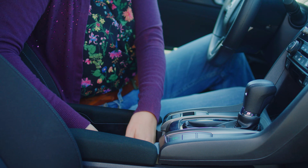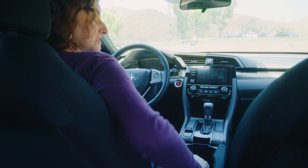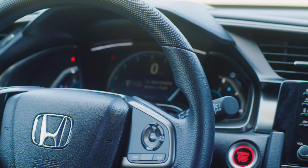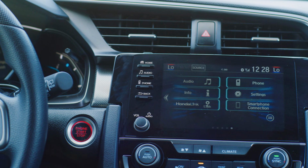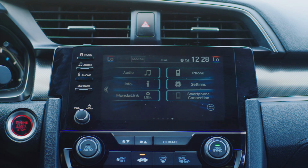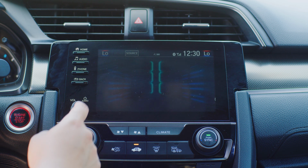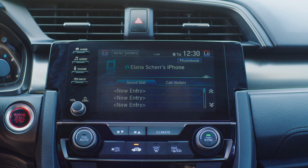Big drink? No problem. Short like me? Slide the armrest up. Tall? Slide it back. Something to think about when shopping this generation of Civic, which was introduced in 2016, is that the pre-2019 models don't have a physical volume knob. Now that might not sound like a big deal until you're driving along trying to turn down the volume without taking your eyes off the road. I guess enough people complained that Honda put it back for 2019.